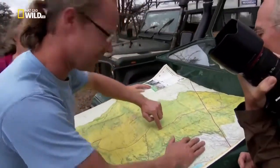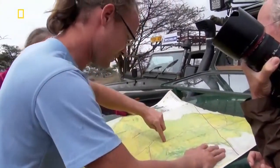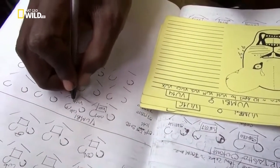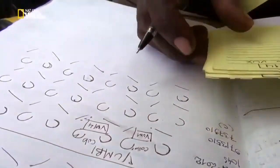They've teamed up with the Serengeti Lion Project, which has studied big cats here since the 1960s. The researchers pointed them straight to the Vumbi. The lions have been studied for decades by the project, and we wanted to profile those lions because their existence was so tenuous and their circumstances were so challenging.